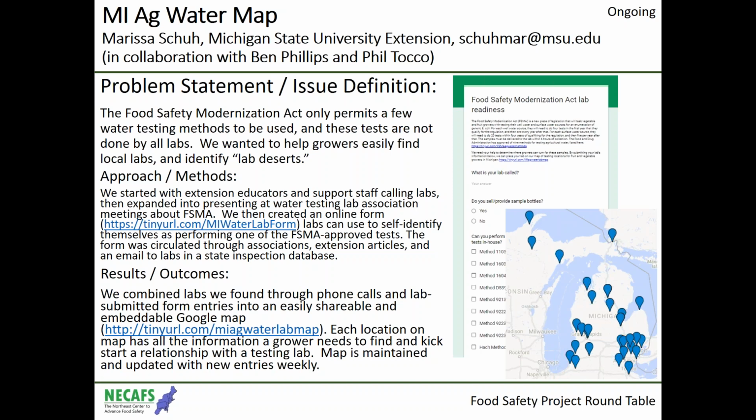If you're not familiar with Google Forms, people fill out the form. The form then goes into a Google Sheet, which is like an online Excel spreadsheet. I have this sheet set up to send me an email whenever someone fills out the form, and whenever I get an email from the form, I start the next step of the process, which is the final product we want growers to look at, this Michigan Ag Water Map. So this map shows the locations of all the labs that we've either found or that have self-reported doing one of the FSMA-approved testing methods.